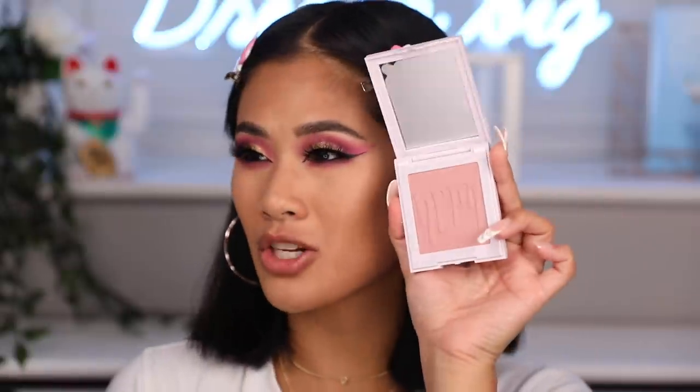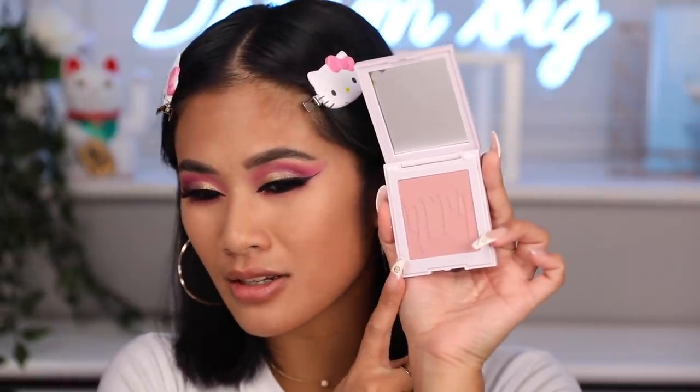I'm not gonna put any bronzer or contour on just so you guys can really see what the blusher looks like on top of my foundation and concealer. Oh my God, this is my first ever Kylie blusher. So this is how the blusher looks. I don't think this is gonna come up on my skin tone. I really hope it does.